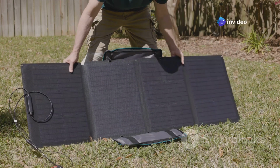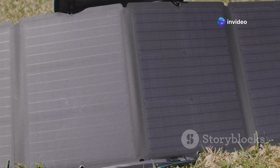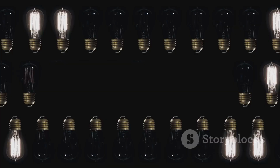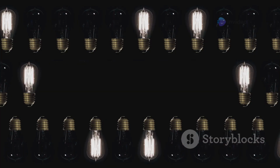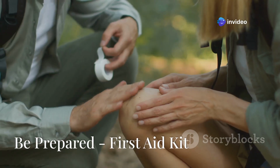Solar-powered lights are especially useful. Just set them outside during the day to charge, and you'll have free light all night long. Plus, they're eco-friendly. Having a variety of lighting options will not only make your power outage experience more bearable, but also add an element of safety and security.